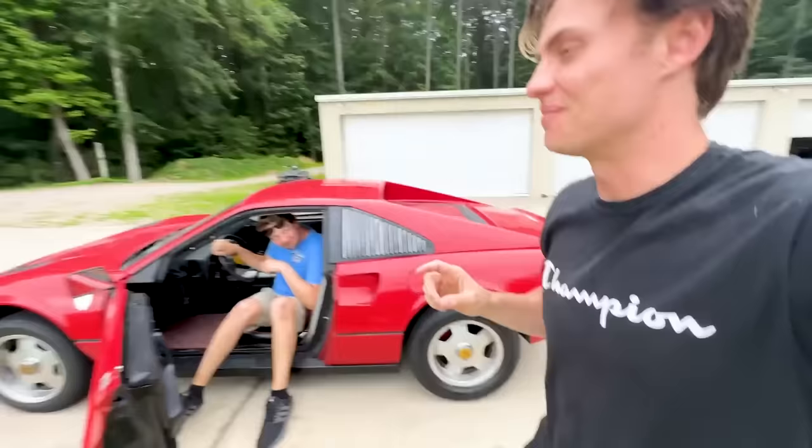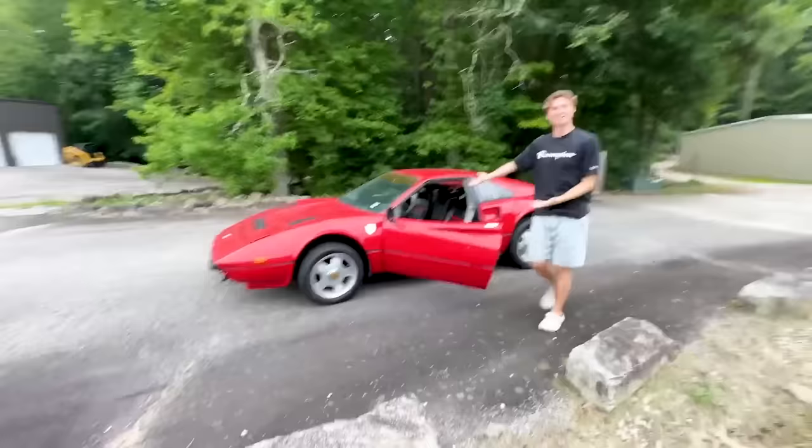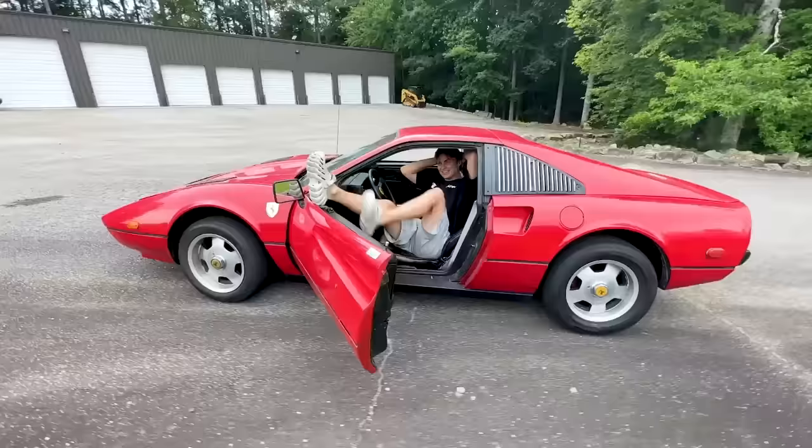Oh, don't let it get away from you. Ghost ride a Ferrari, let's go. It's like a self-driving Ferrari. They had it back in the 80s. Nothing like a good old self-driving Ferrari. Woo!